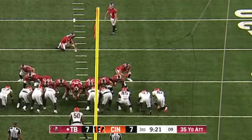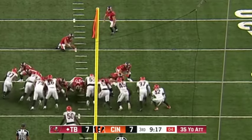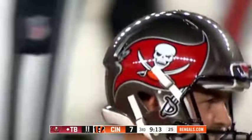Kamara will hold. McLaughlin will try and give Tampa Bay their first lead. He missed from 51 in the first half. This from 35. Money. And Tampa Bay has the lead.